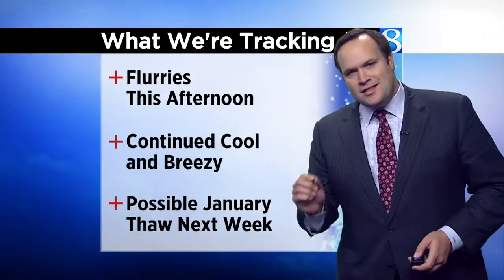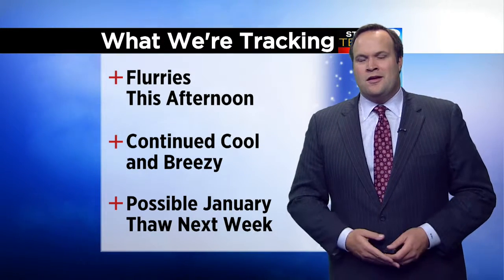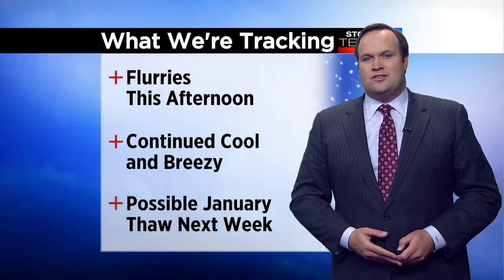But we do have warmer weather as we head into the weekend and the possibility of a January thaw. Looks like it'll be a short-lived January thaw, with the possibility of reaching temperatures into the low 40s for just a couple of days next weekend. We'll address that coming up in the 8-day forecast.